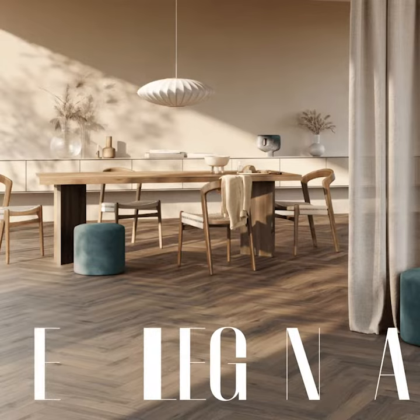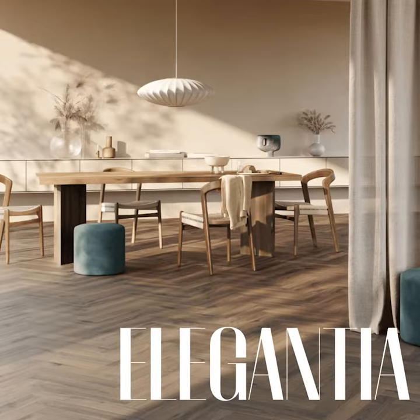At Discount Flooring Depot, we want to provide you with as much information as we can to assist you throughout your project. Today we're going to talk about our versatile herringbone laminate flooring range called Elegantia.